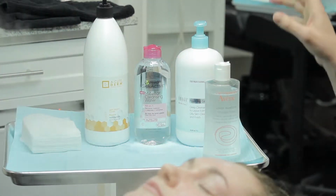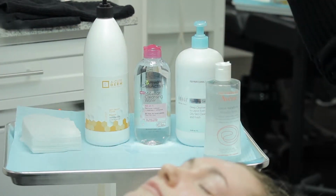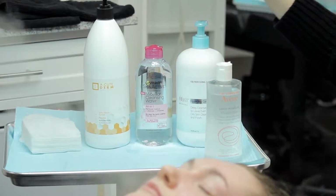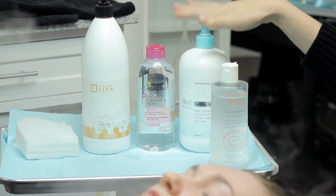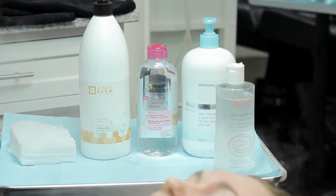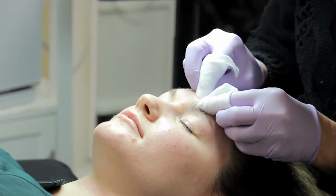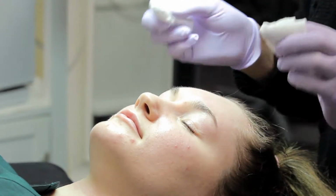I always like to just have fresh, clean water. Toner, of course, your choice of toner. There's cleansing water, cleanser. So really, if I need anything, depending on her skin type or as we're going through treatment, I can just roll a little bit and grab what I need.